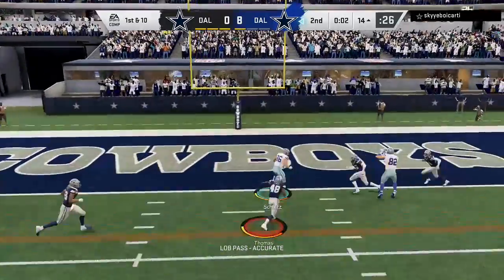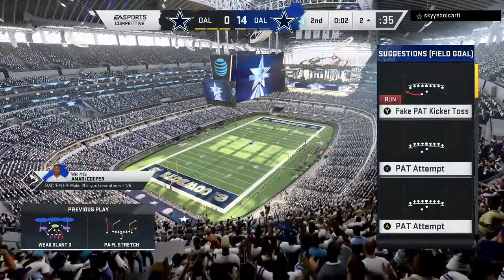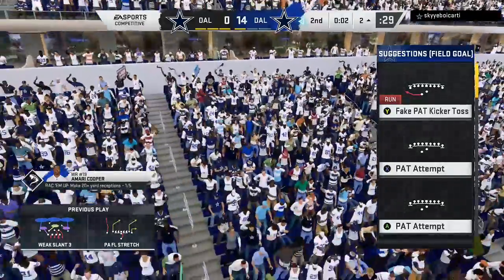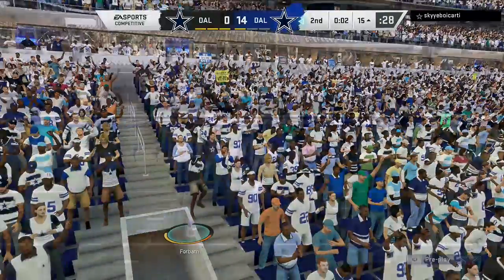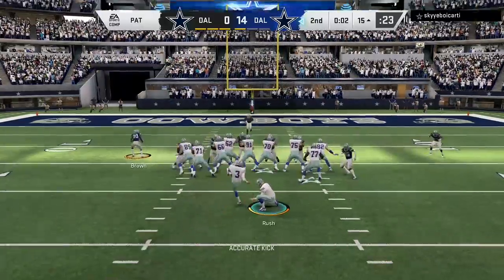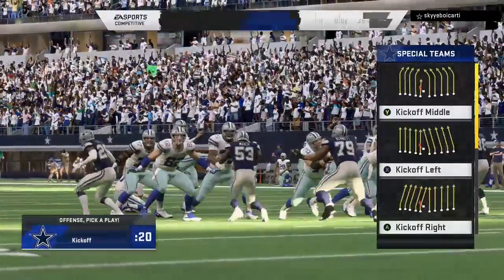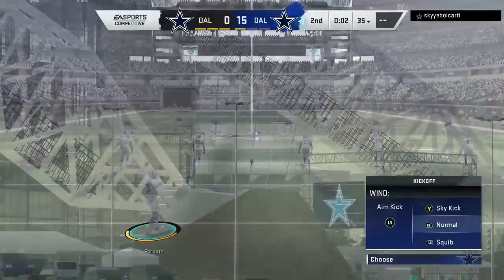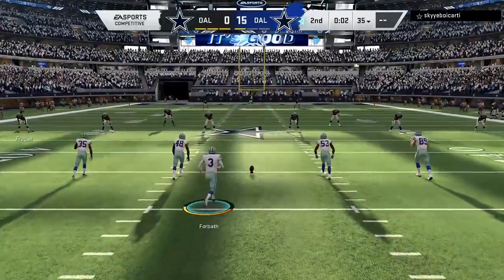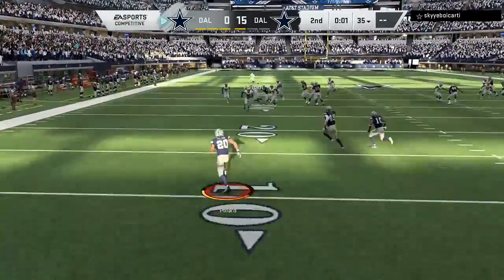Final play of the half, Prescott, and he'll take it into the end zone for a Cowboy touchdown. 2 first-half touchdown passes now for Dak Prescott. And the Cowboys, they push out in front further. Kai Forbath on for the extra point. It's 15-0. Forbath to send it away now following the touchdown. This fielded a few yards into the end zone.